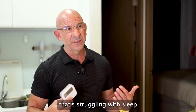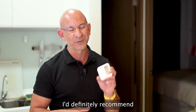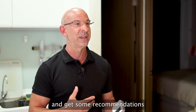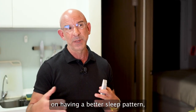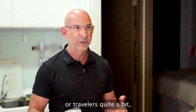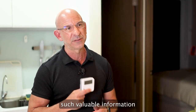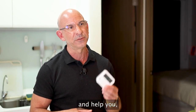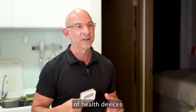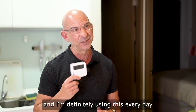If you're somebody like me that's struggling with sleep or has really weird hours of sleeping, I definitely recommend this device to at least start tracking your sleep and get some recommendations on having a better sleep pattern. Especially for those remote workers or travelers, especially if you're traveling across the world, this type of device is going to give you such valuable information and help you sleep better and attack the day. This is a device that's going to be in my toolbox of health devices that help me optimize my health, and I'm definitely using this every day.